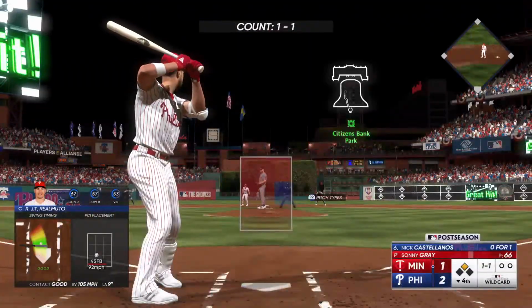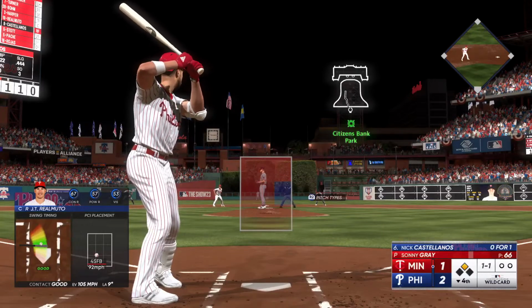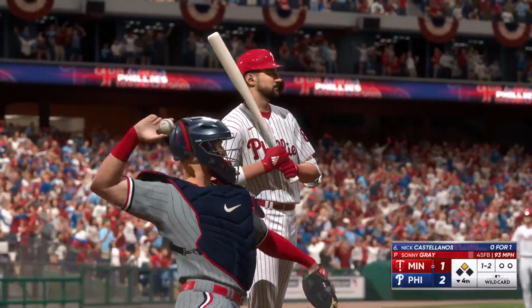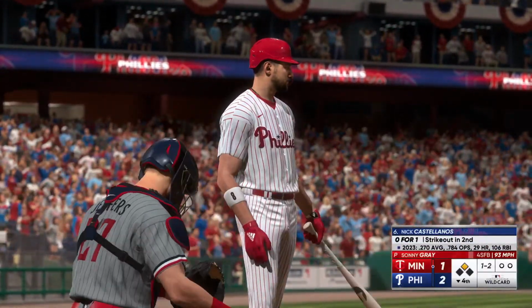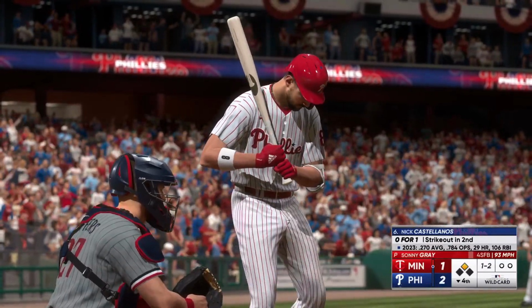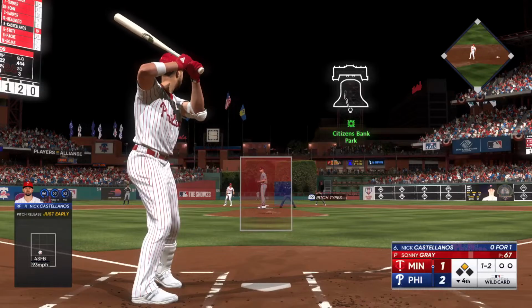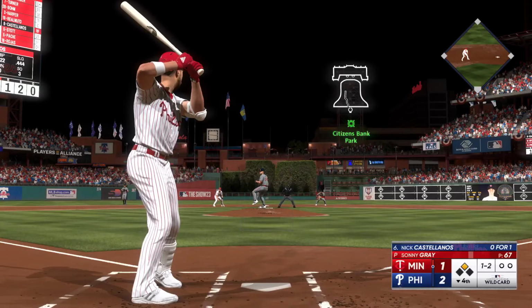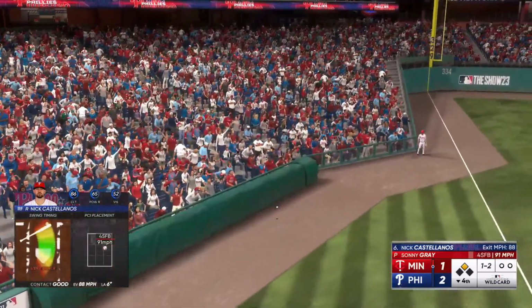Here's Nicholas Castellanos. Went down on strikes his first time through. Next offering is in for a strike. When you got a catcher like this guy with a big arm like that behind the plate, it really shuts down the running game. And here it comes. Foul ball, still a 1-2 count.